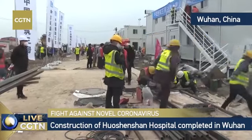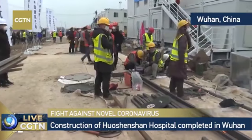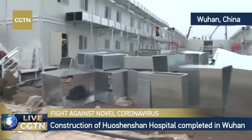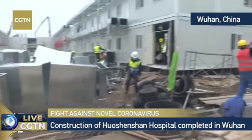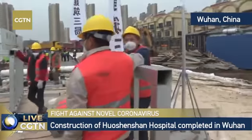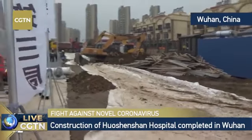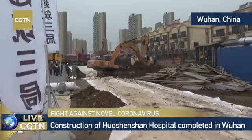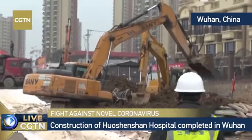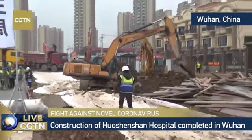And today is the final delivery day. It will be delivered to the military, and starting from tomorrow, the military doctors will start to admit patients with novel coronavirus. We have more than 4,000 workers and more than 1,000 large-scale equipment all here. They work around the clock, 24/7. And this shows our resolution. We will for sure win the battle.